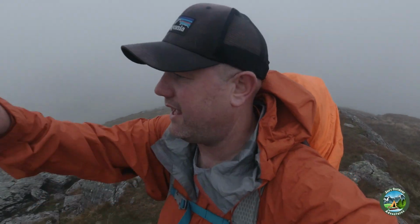So we're going to go around to Helvellyn trig point, and then we'll have a look somewhere to camp. Weather forecast says rain from 4, so I think it's about 4 now. 5 to 4, pretty accurate. So yeah, we'll go find the trig, then find somewhere to camp. We love it.